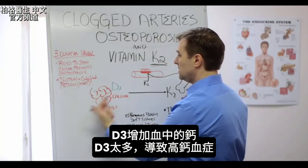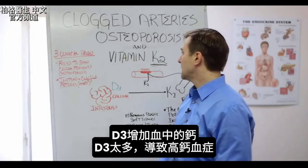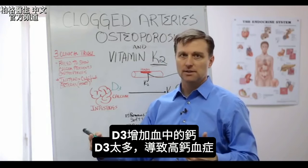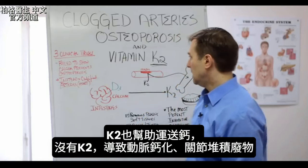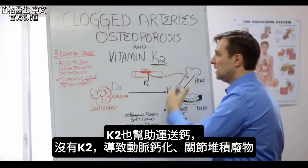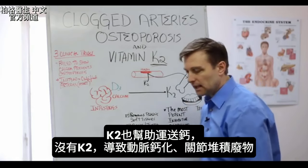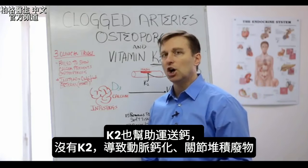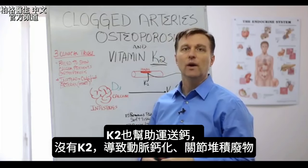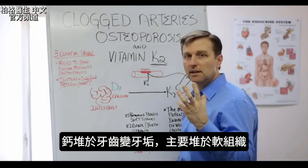And what vitamin D does is it increases the amount of calcium in the blood. Now, if you have too much vitamin D, you can end up with too much calcium in the blood. It's called hypercalcemia. But vitamin K2 is the other part of the transportation, because without vitamin K2, you end up with plaquing, calcium plaquing in the arteries. You end up with all sorts of extra junk in the joints. Calcium on the teeth is tartar, mainly in the soft tissues.